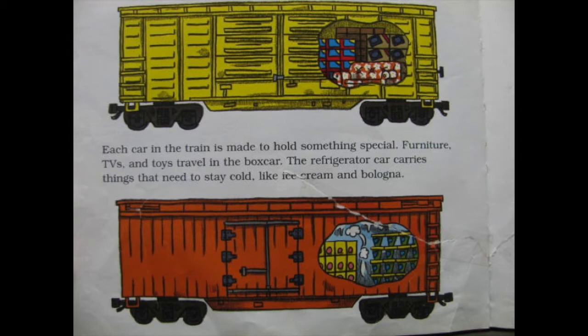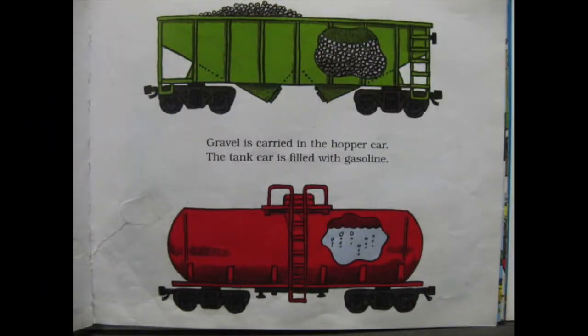Each car in the train is made to hold something special. Furniture, TVs, and toys travel in the boxcar. The refrigerator car carries things that need to stay cold, like ice cream and bologna. Gravel is carried in the hopper car. The tank car is filled with gasoline.